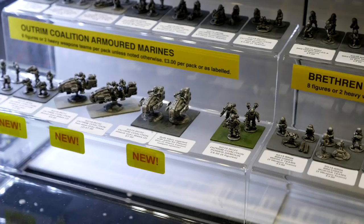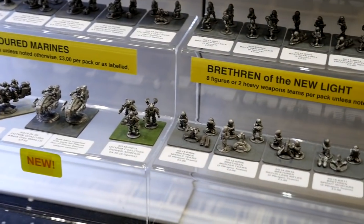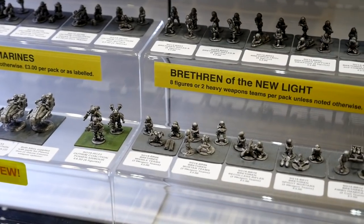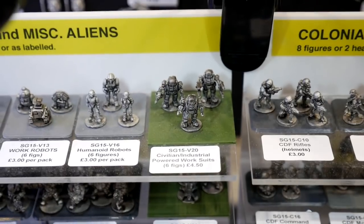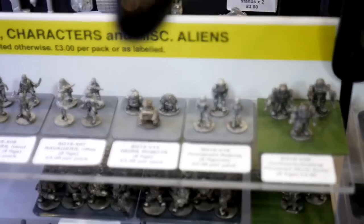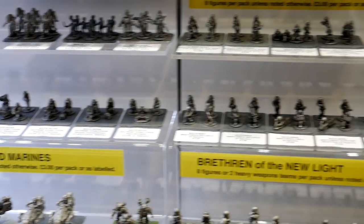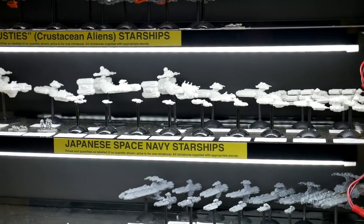And those Outrim Coalition speeder bikes, very nice, very sizable, chunky front to them as well. I think if you were going to put some statistics together for grunts, they'd have a reasonably heavy hull in terms of protection. There's some civilian industrial powered worker suits. They look suitably sort of Tonka chunky, don't they? I think they'd look great if they were done in like a yellowish sort of industrial suit style, maybe because they're working in a hostile environment as well.